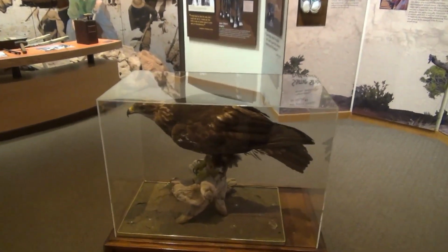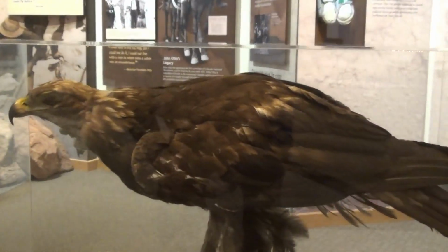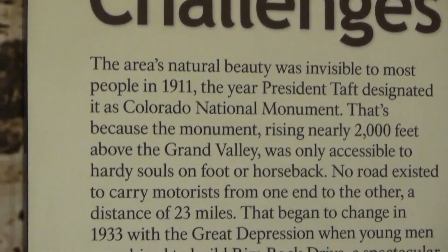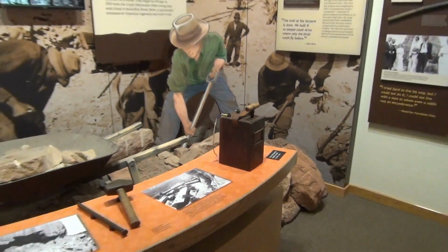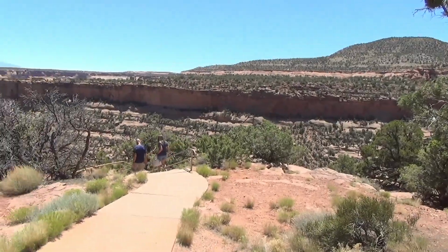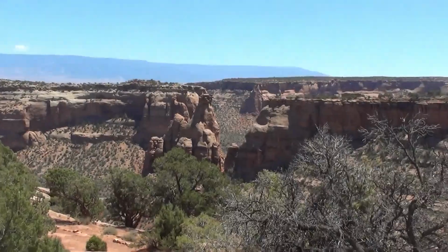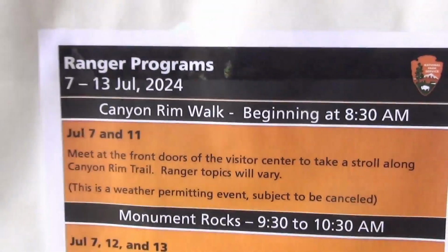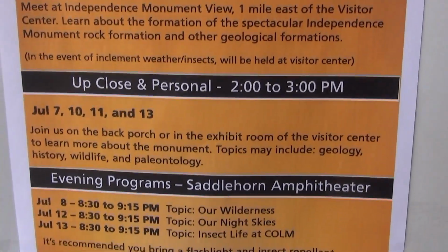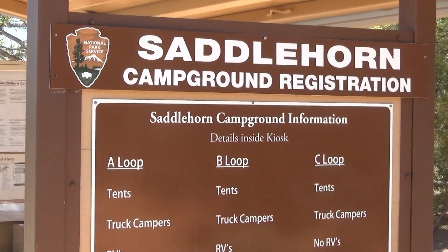And this is a golden eagle. I bet building that road was a very monumental challenge. Using a lot of dynamite, I suspect. Here's the view from the back of the visitor center. And this is the middle. Here are some of the guided ranger programs that they do from time to time. Their campground is right near the visitor center.